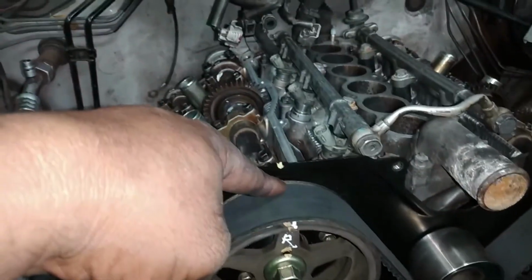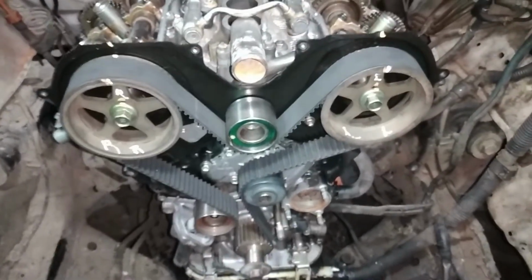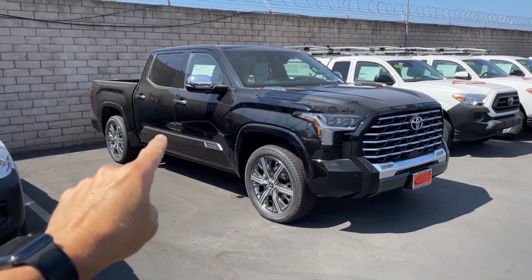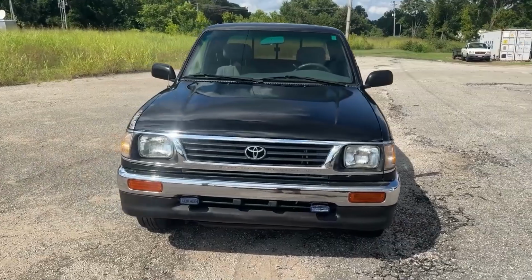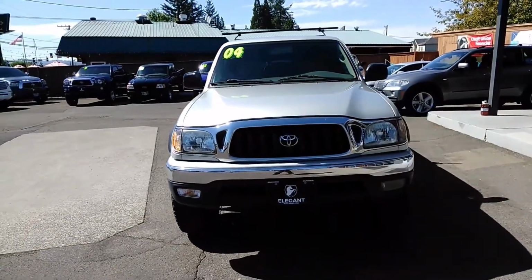The 5VZ-FE is famous, legendary really, for its near indestructibility. Timing belt? Yes, it has one, and yes, you should change it. But beyond that, this engine runs forever. We're talking 300,000 to 400,000 plus miles as the baseline expectation, not the exception. What makes the 5VZ bulletproof?